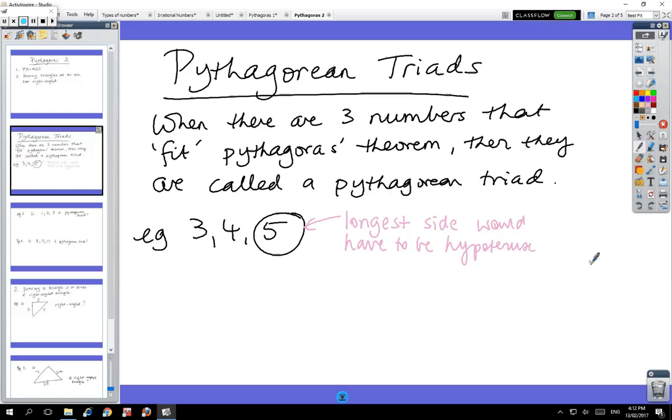So the first thing with triads, they're not Greek drug gangs. Okay, just a joke. So when you've got three numbers that fit the theorem, then we call these a Pythagorean triad. So for instance, if we had the numbers 3, 4, 5, do they fit Pythagoras' theorem?